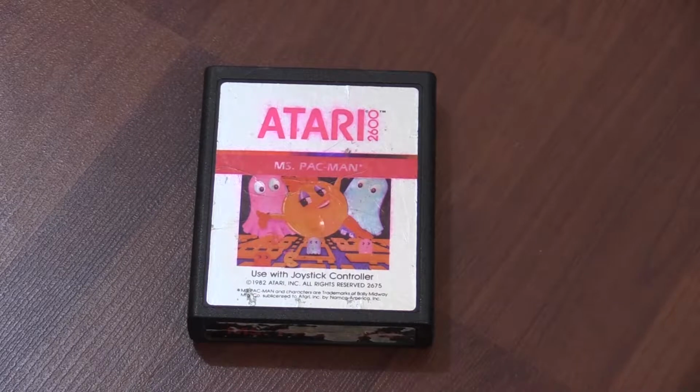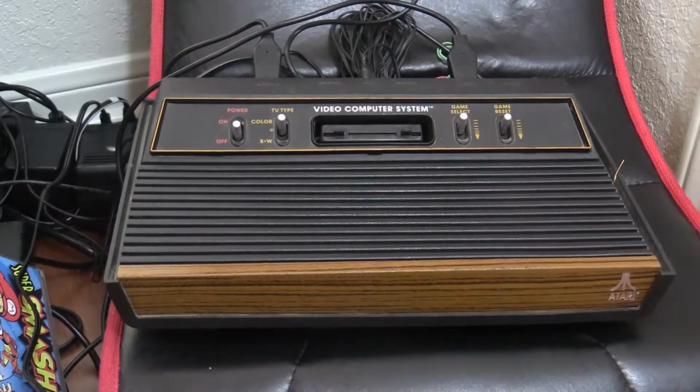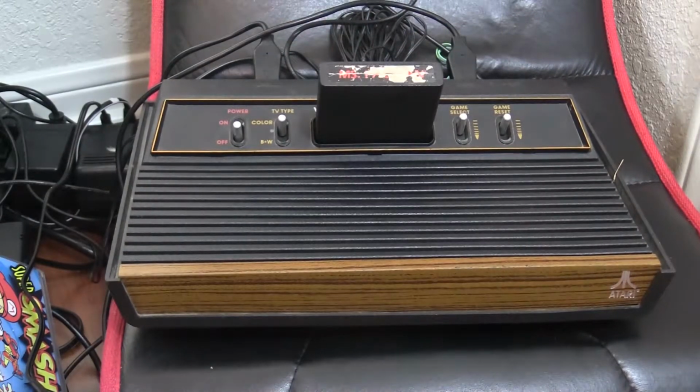Yes, I have an Atari 2600. The thing about this system is that I've always been very curious about it. I always heard it was a lot of fun, easy to play, easy to pick up and just go at it. I bought one a couple of weeks ago, and I got it for about 65 bucks, which wasn't a bad price.